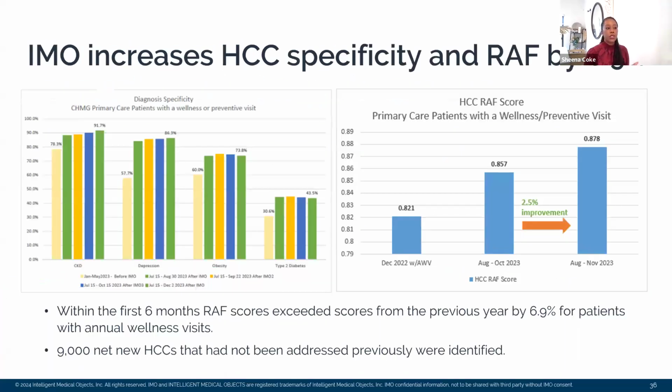So going back to what studies show, and that Concord study that we talked about a few slides back, Concord identified that prior to implementation, they recognized that they had a specificity problem. And post-go live, they saw significant and sustained increase, as you can see here on the left, in coding specificity for all HCCs, including 9,000 net new HCCs, which led to significant RAF improvement.